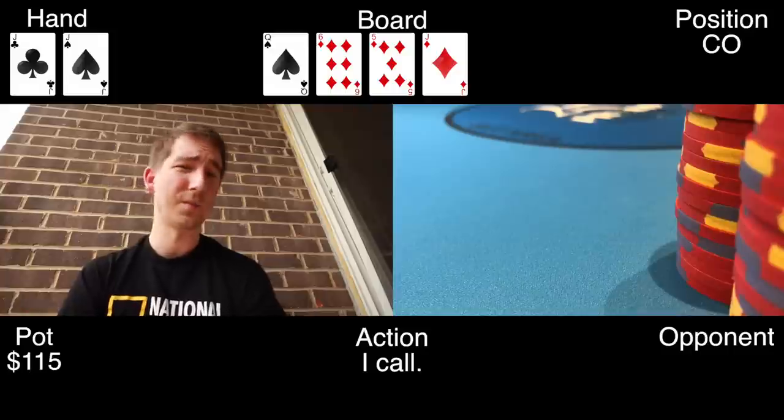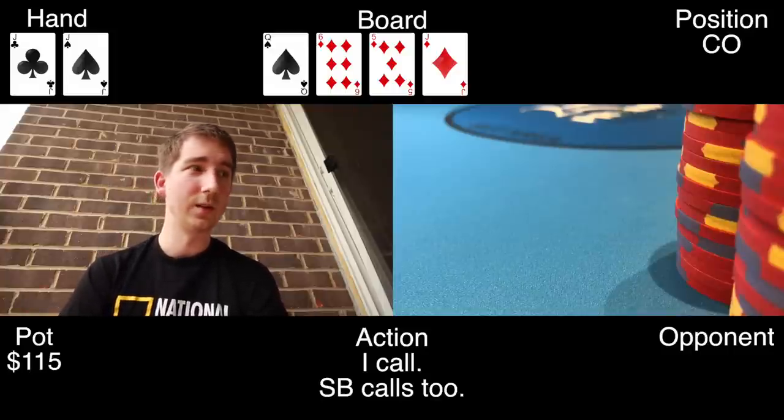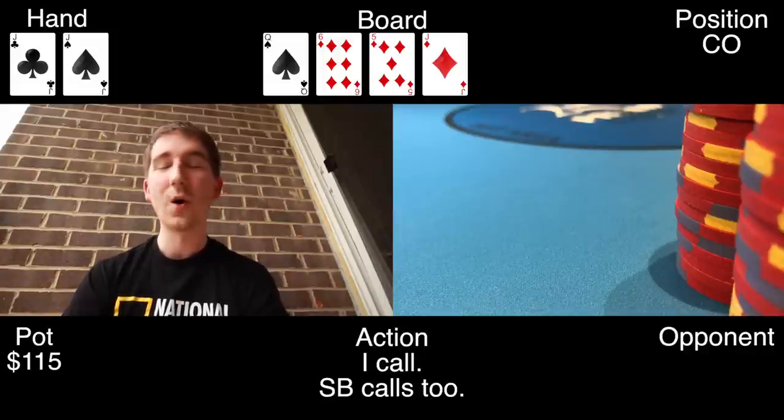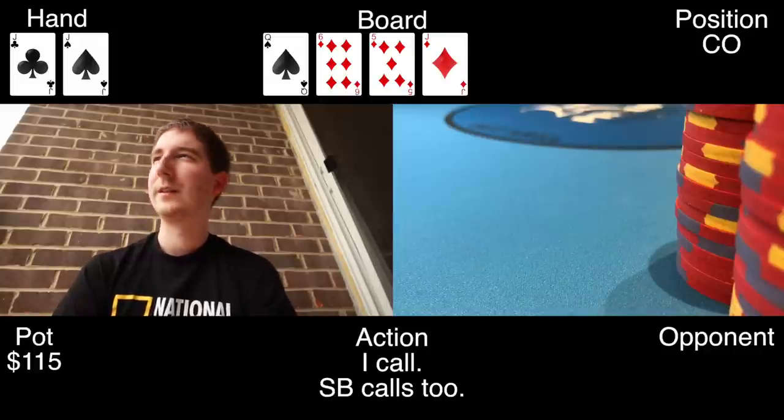But I end up flatting, and the small blind actually flats as well, which is pretty awesome, I think, because it's usually going to be some kind of a draw or, you know, just like a weak queen that has like no chance of winning. So we're in really good shape here.